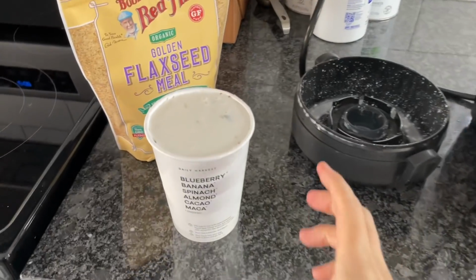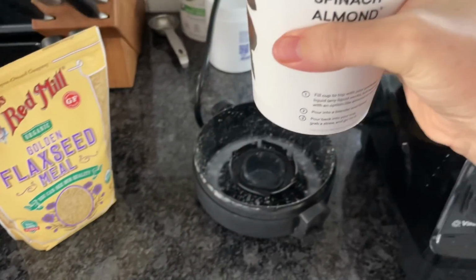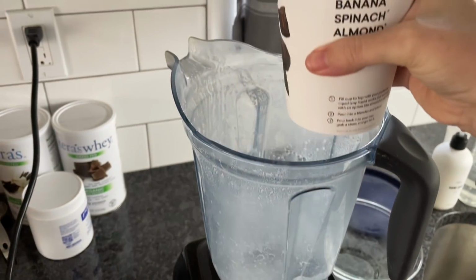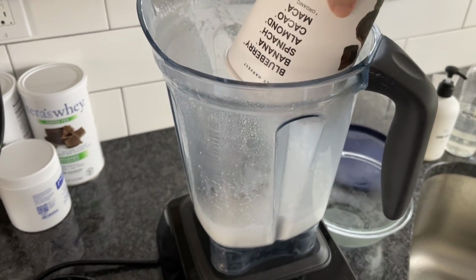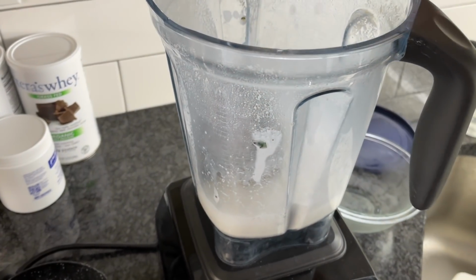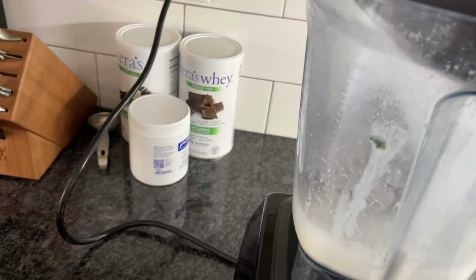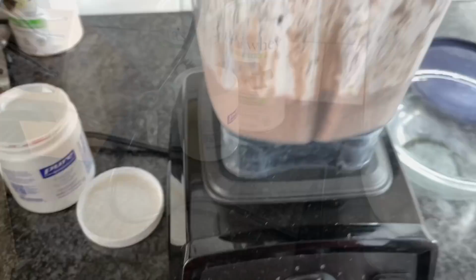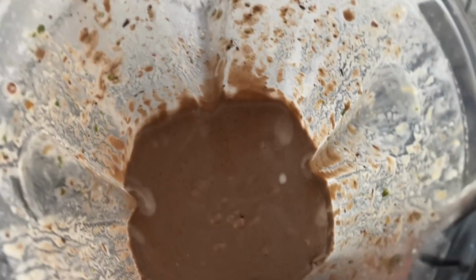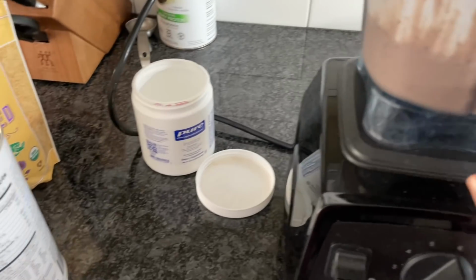Okay, so then I pour the smoothie cup with the milk in it back into the Vitamix. And then I usually run this for a little bit just to get it all incorporated, and then I'll add other stuff. Okay, so I mixed that up, and it's pretty thick. It's not super thick, but I'll probably add a little bit of water just to thin it out a little bit.